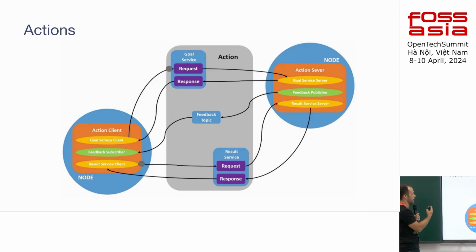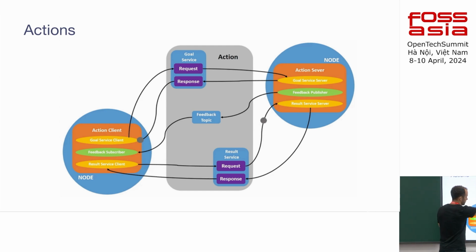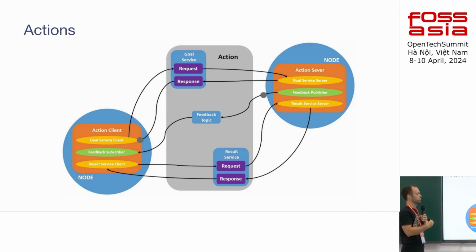And then finally we have actions, which is a bit of a mix, right? In an action, you request in a similar way to a service. So you request an action, you get a response. You can think of it like a more long-term goal, and then you keep getting feedback from the node. For example, my goal for the robot is to go to that table. So you say, go to the table, okay, I'm going, and then you keep getting feedback that the robot is still going and nothing happened. And then you can also send a result request at the end, right?